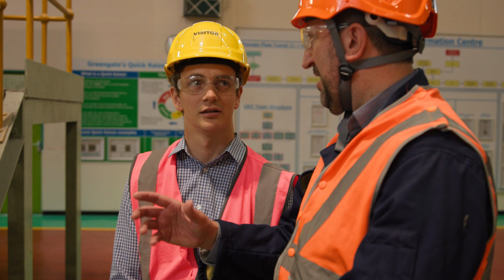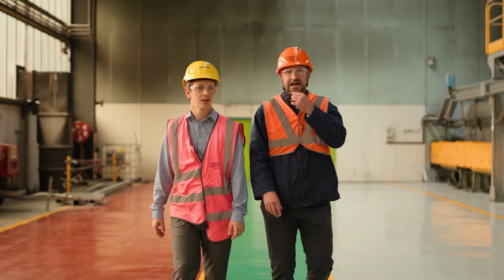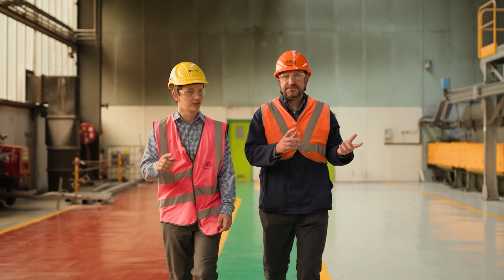So within NSG Group, we've got decarbonisation targets for the whole of our group operations to reduce emissions by 30% by 2030. To help with that challenge, continuous improvement and reducing emissions in our operations is absolutely key.